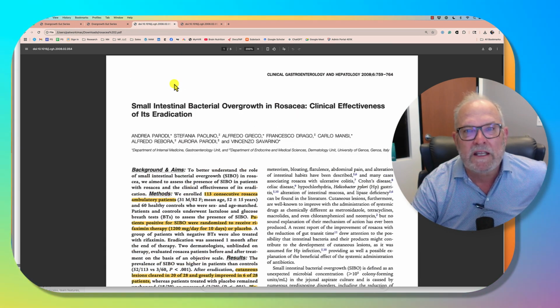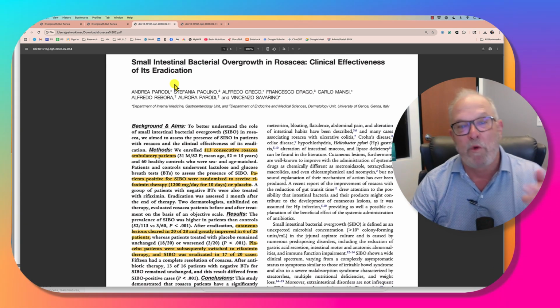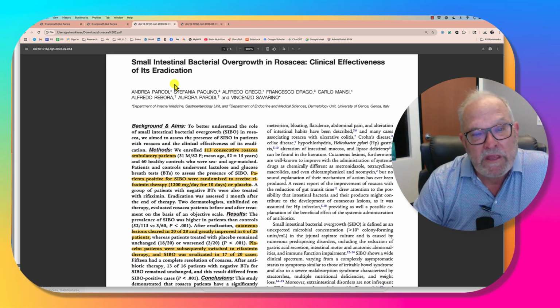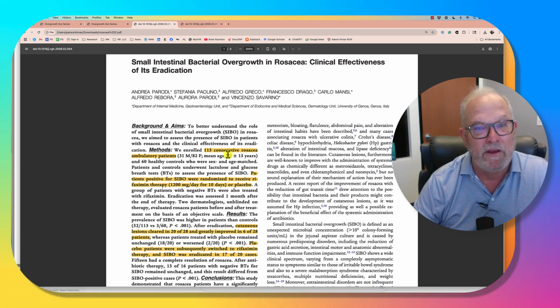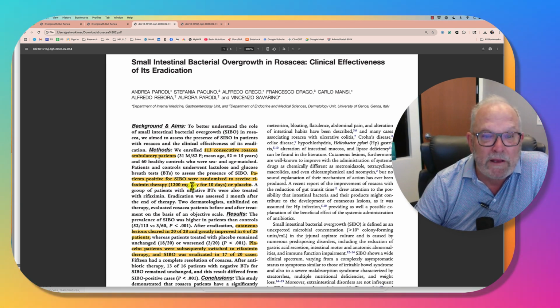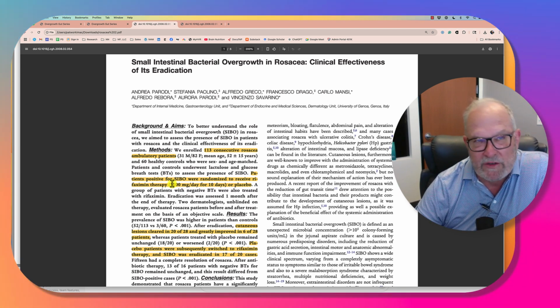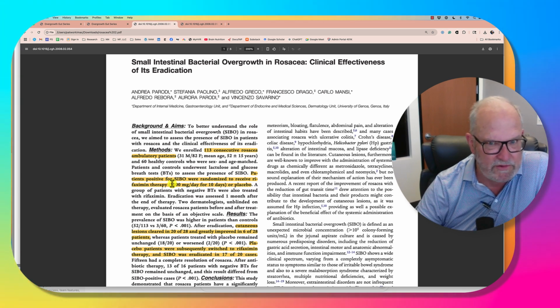And so what they did in this study, let's see, what's the date on here? Yeah, so this is 2008, which I find a little shocking that we don't have more follow-up on this. But what they did was they took 113 rosacea patients who came into their clinic, and they were tested for SIBO with breath tests. Those who were positive received 1,200 milligrams a day of rifaximin. So these would be 600 milligrams twice a day or 400 milligrams three times a day, one of those two regimens. In the US, we have 550 milligram tablets, which work just as well.